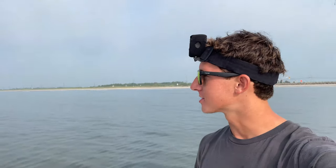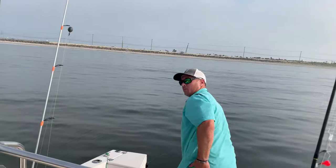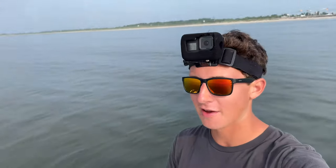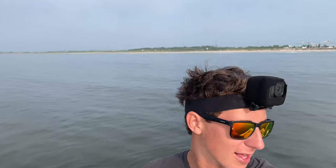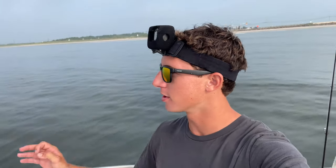So to celebrate the beautiful weather and the opening day for tog, we're out here with another one of my cousin Brian Hats on the fish slaying machine here. I've actually been on this boat probably less than three times, a handful of times. Brian's been working all summer and just got a window to get off today.